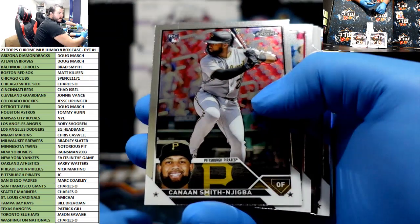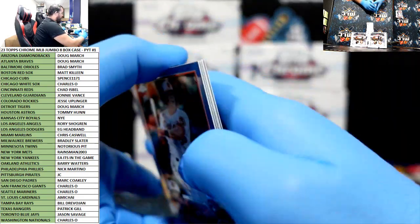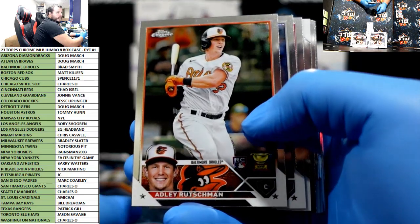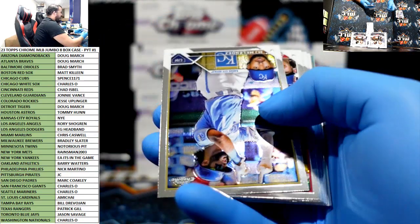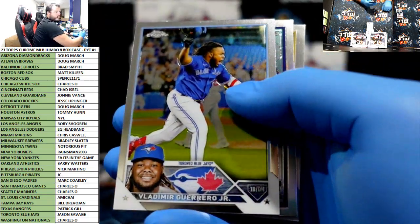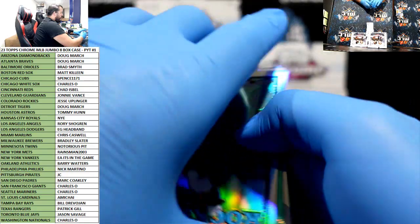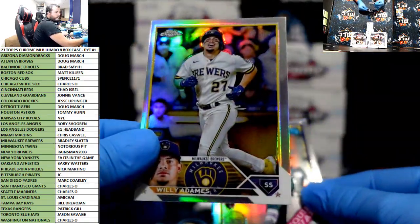Chrome, baby. I'm assuming the Mets are a lot because of Alvarez. Batty. Batty. Adley. Come on, why are they doing this? Might just have to go with it after a bit. We have a numbered auto, maybe? Big Willie.